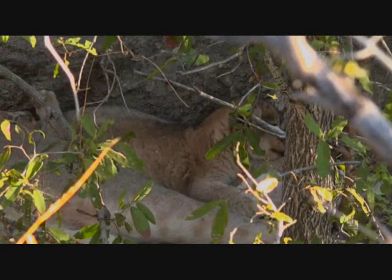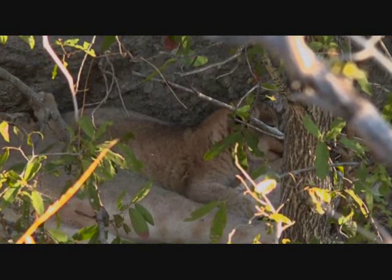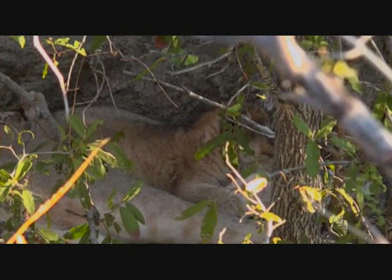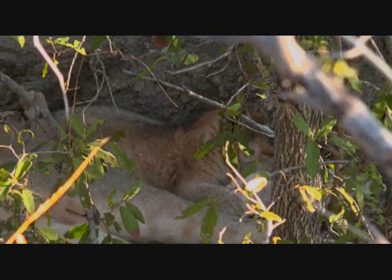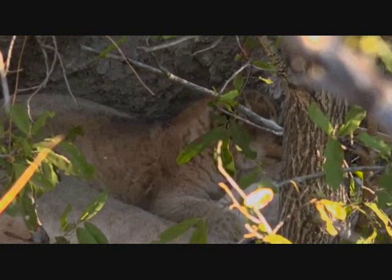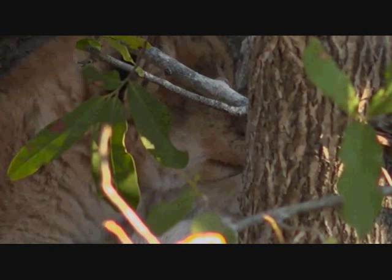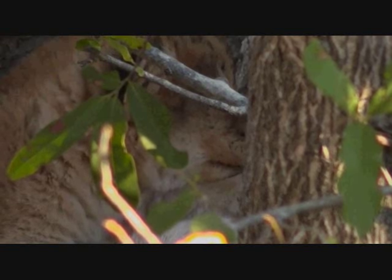And B. Wilson, you say, have the cubs got their little milk teeth yet? Just about. I can just see the little teeth sticking out there, but not much. So, I mean, they will have erupted by now. They're not born with teeth, though.